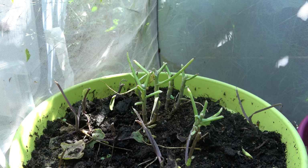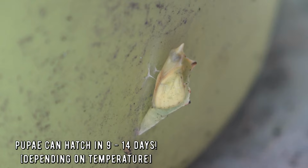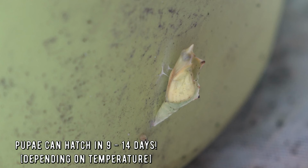Interesting. Here on the side is also a butterfly pupa that's very developed. You can practically see its wings through the pupa. That's crazy though, isn't it? Whoops, too much zoom. Zoom out. See this, guys? This is a fully formed pupa. So give me a few days and we already have the first butterflies in here.